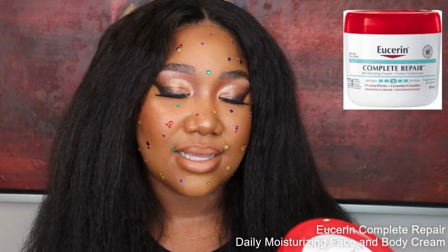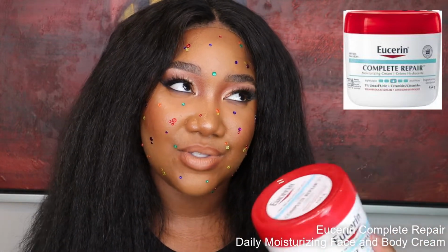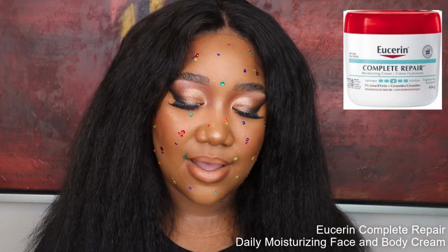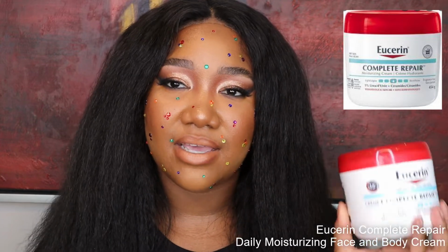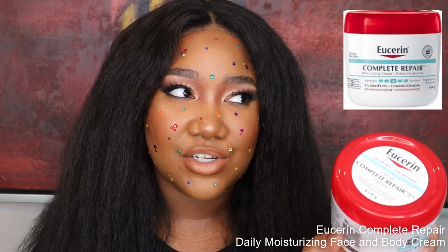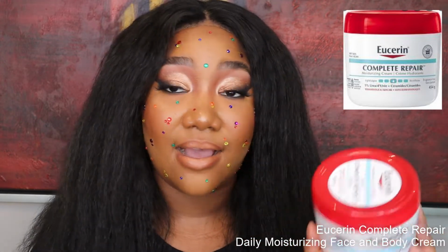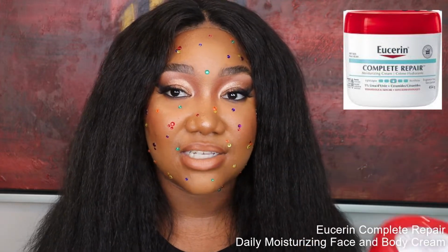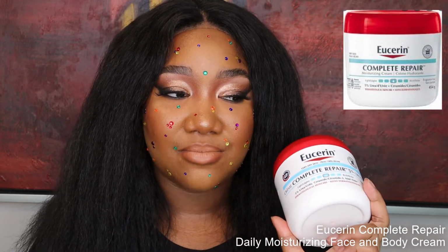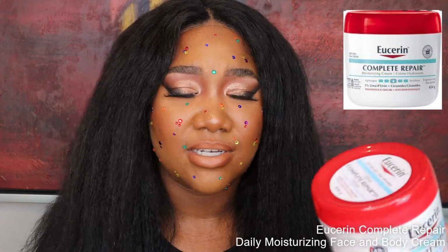It is great. It's not too thick and creamy. It's kind of a middle texture. I know they have it in a pump version. These ones are just always cheaper, so I just get it in the jar. But yeah, love this stuff. It's great for sensitive skin, great for eczema-prone skin. It's non-comedogenic and it's fragrance free, which is great.